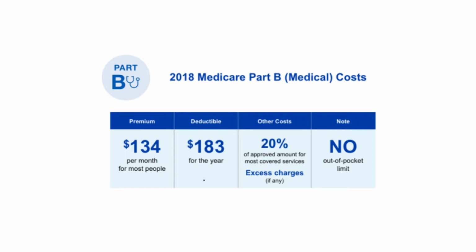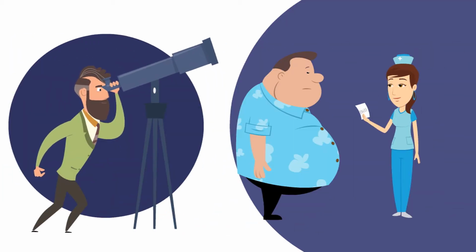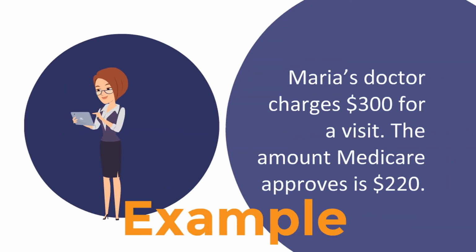You are also responsible for excess charges, if there are any. Excess charges are additional amounts that may be charged by providers who do not accept Medicare assignment. Providers who accept assignment agree to take Medicare's payment as payment in full. There is no out-of-pocket limit with original Medicare. Here's an example to help understand how Medicare assignment might affect the cost of a doctor visit.